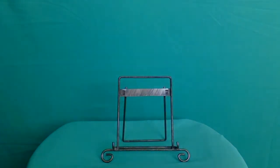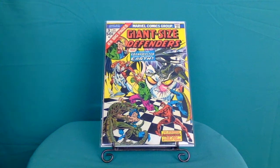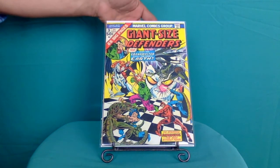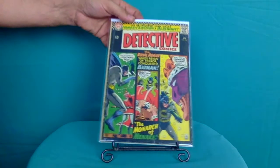Skull cover. And Giant Size Defenders number 3. Nice book to have in there. First Korvac. The book has definitely cooled off a bit, but I have a feeling it's going to get hot again once the MCU starts firing back up.